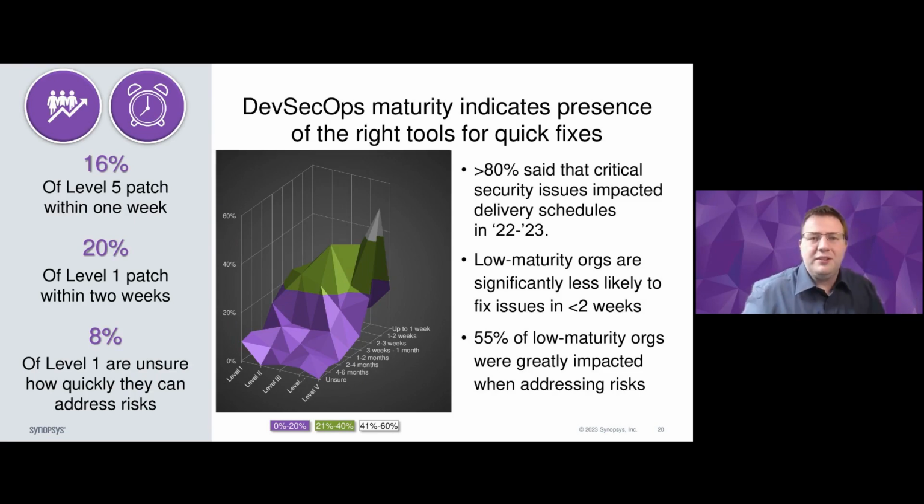And although our fastest remediation is kind of obscured by this mountain that we've got here, on this rightmost purple elbow on the right side of the graph there, we have 16% of our level 5s patching within a week. And so that should help orient us a little bit visually on the graph. So this 20% of level 1s who are patching within 2 weeks, that's dwarfed by the 69% of level 5s that can patch within that same 2-week period. And that's kind of the sum almost of that white peak and that purple elbow.